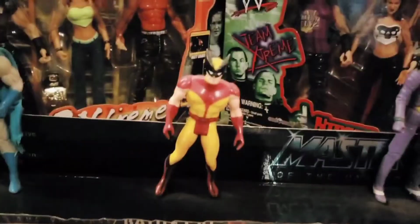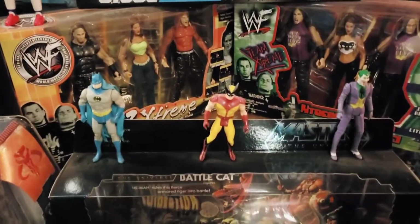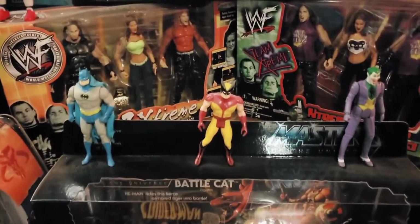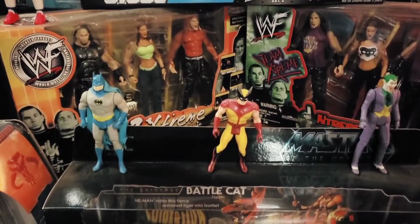And I believe the Wolverine was from a wave of Secret Wars, and the Joker and the Batman here were from a wave of DC heroes or superheroes that, again, launched in the mid-80s. And, again, they're from my collection, memories of my childhood, from a very joyous time for a lot of people who fondly remember growing up with these and collecting these.